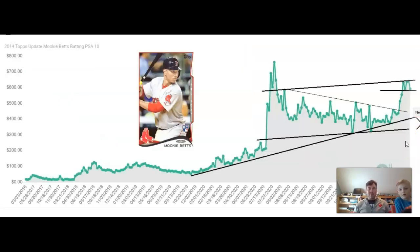The B, Mookie Betts. Future Hall of Famer? Future Hall of Famer. He's certainly on the track, no question about it. He's got to put in some more time, but his card is being priced like it here, so that's about a $600 card right now. And big spike in the middle at like $800, yeah. But now it goes way down. Right. And then it goes back up to that level, but a little bit lower down to like 600.